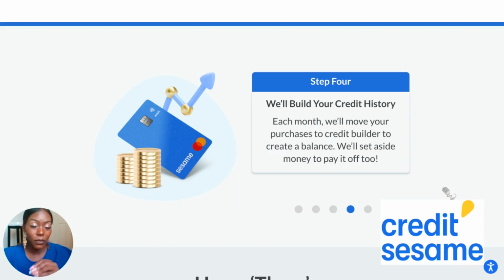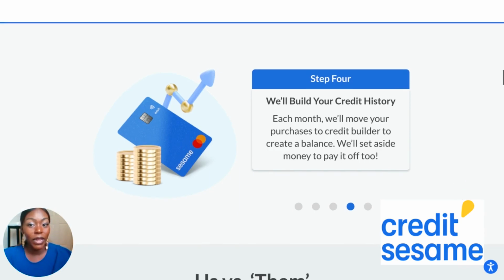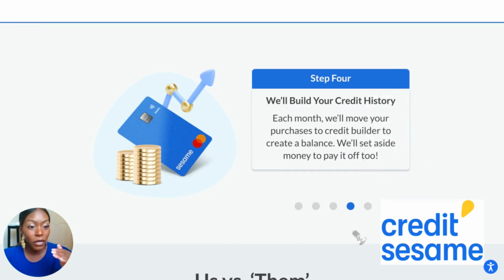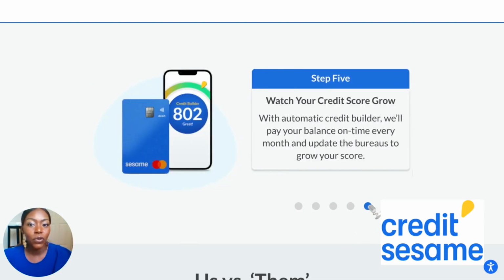Now, every month they should be reporting to the credit bureaus. I tell people, give them at least 60 days to go ahead and report. But when they report to the credit bureaus, that initial reporting should make your credit scores go up. And two, the fact that they're going to be reporting to the credit bureaus every month also should make your credit score go up. So they said that right here too. They're going to make sure that they're reporting to all three credit bureaus.